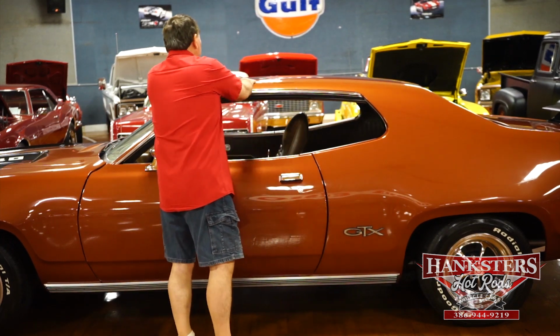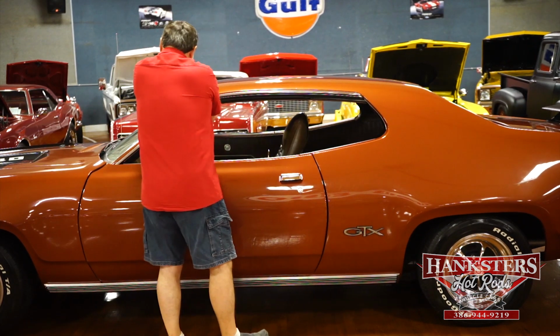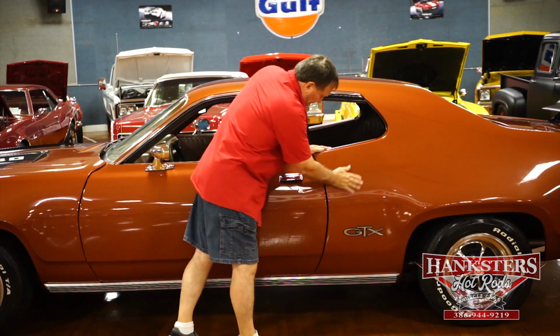Roof, there's no marks or dents or indentations of any type on the roof. Drip rail molding, same way, no marks or dents. It's really a straight, nice, really a nice straight car so far.